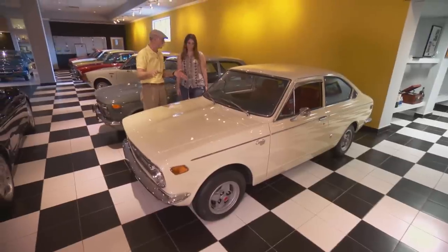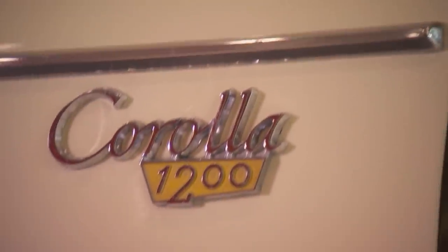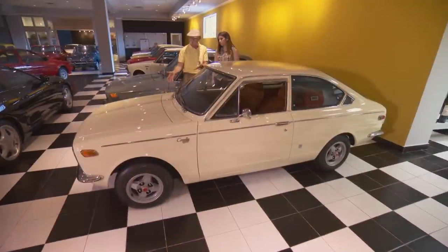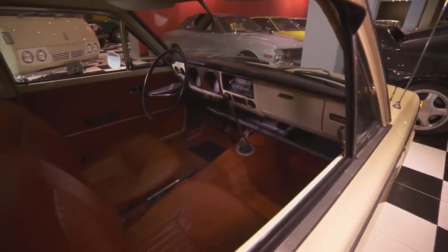Well, now this is a cute little car. This is a Corolla 1200, a fastback. What do they call this? Call this the Sprinter, right? Yeah. Even though it's a little car, only a 1200, it's got a pretty classy interior.